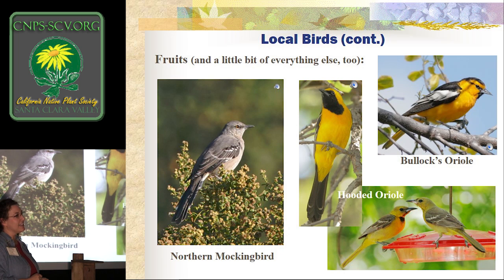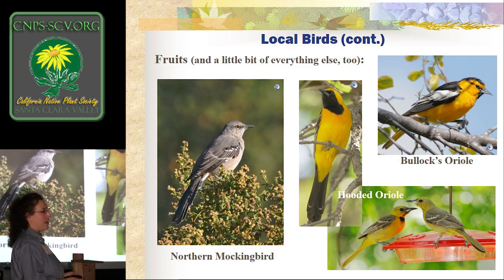chatter sound. It kind of sounds like little children making funny noises at each other. But again, you don't necessarily need to plant palm trees for these guys as long as there's a palm tree in the area.